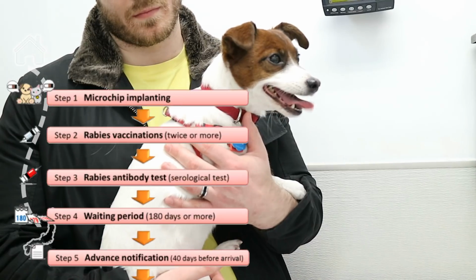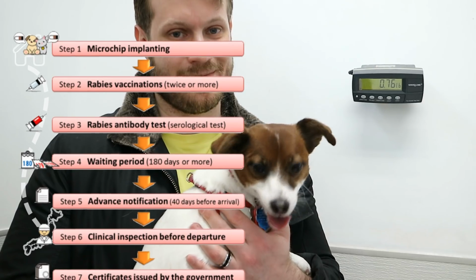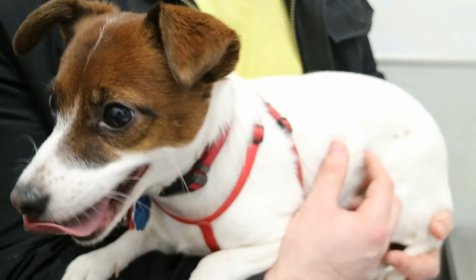The next step is the clinical inspection before departure. That's essentially you go back to your vet, they make sure that they haven't developed anything weird and unusual. Yeah, and it's just essentially to check to make sure they're in good health and they don't have rabies. At that point, you're going to start printing out the forms on the MAF website. There are forms that you need. You bring them to the vet, and they start filling in the information. This is when you're starting to gather your paperwork.